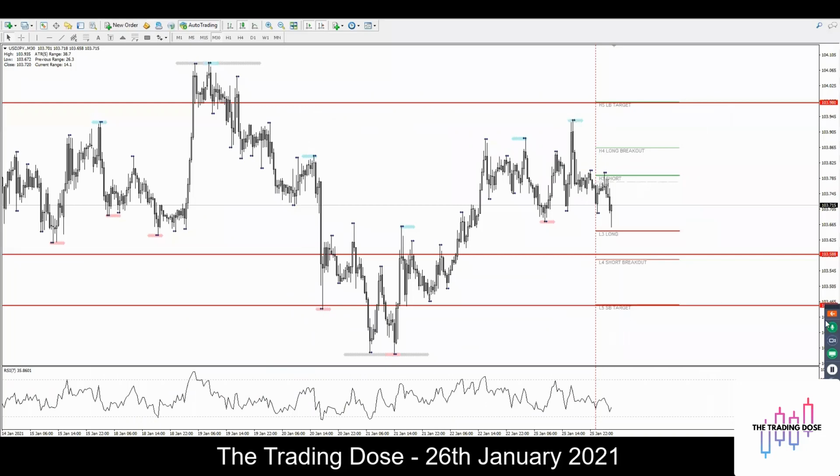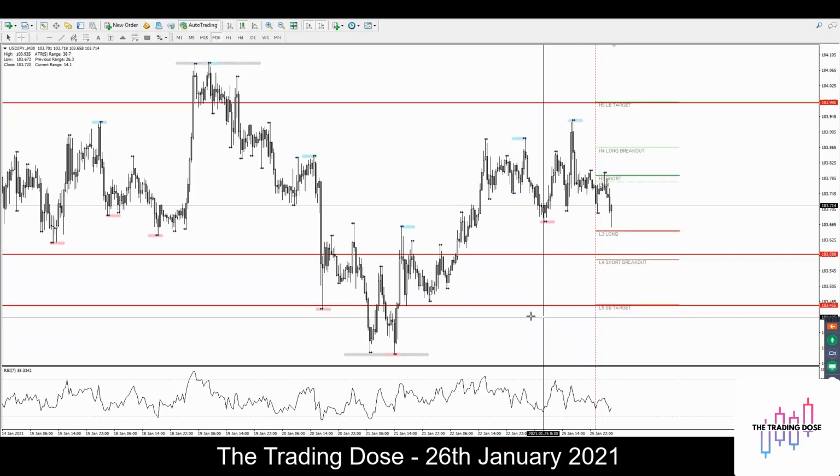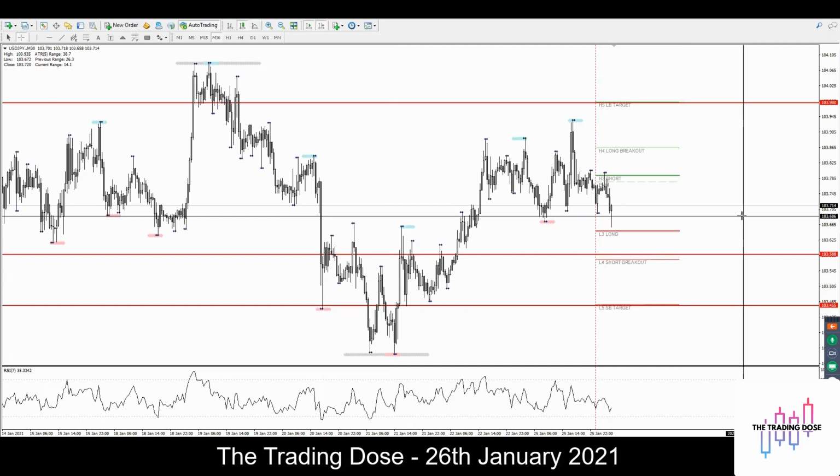Stop here is going to go at 45, so 103.45. That's pretty tight, right? You take a look at this, that's like 15 pips. 15 pips is really tight. I might even consider shifting the stop down here, but never mind, we'll just keep it there.